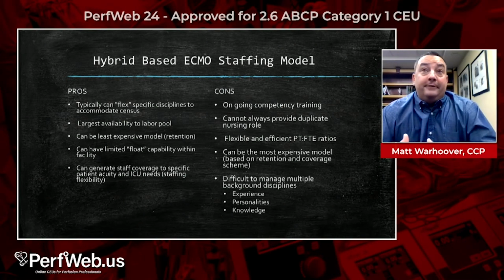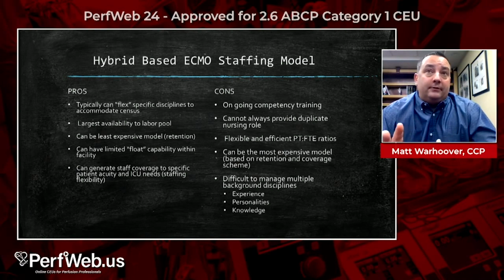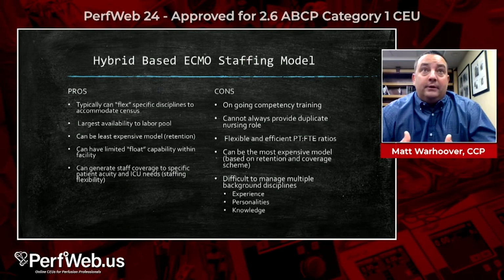Very flexible and efficient patient to FTE ratios. Like I said, it goes right into, that's a con, I apologize. That should be on the pro side. That's my mistake. It's very flexible, very efficient. That should be on the left side, right below the last one on the pro.